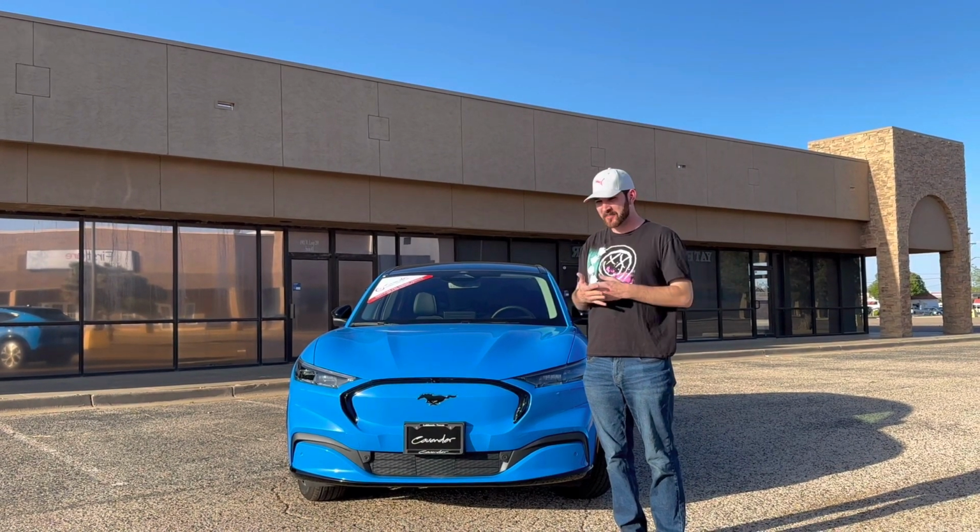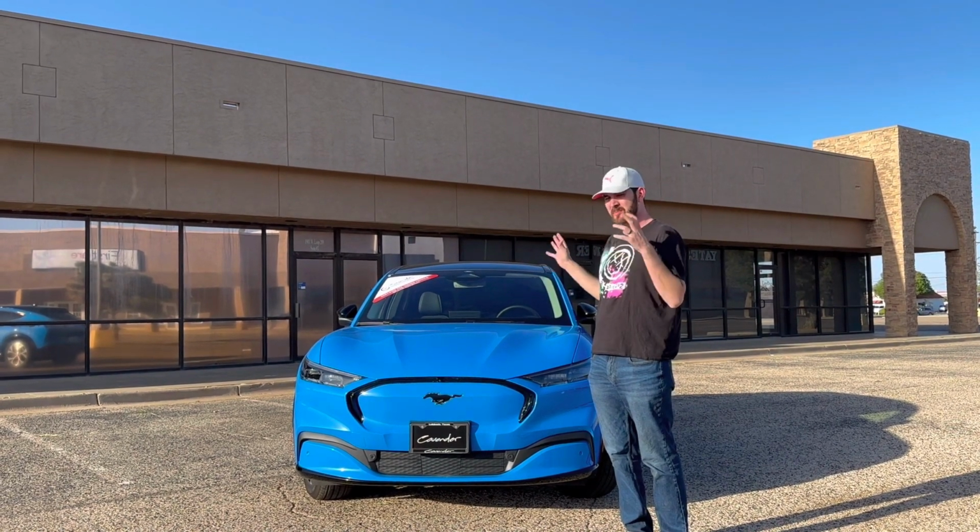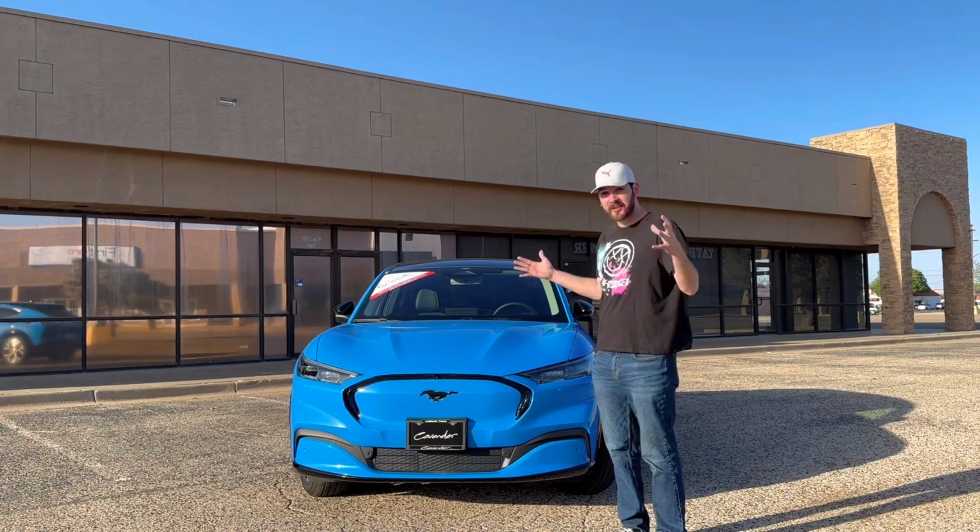I had one about probably 2 months ago. There was a GT Premium. This, I don't think this is a GT. This is just a Mustang Mach-E Premium. But yeah, no, I think all around, it's a really, really cool car.